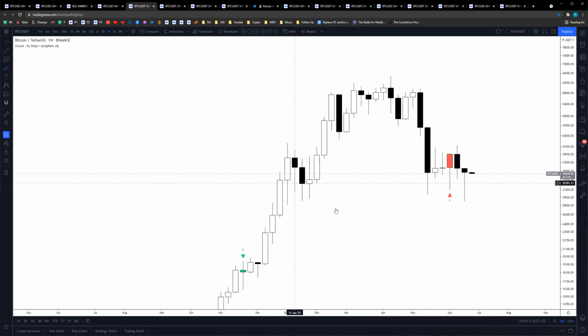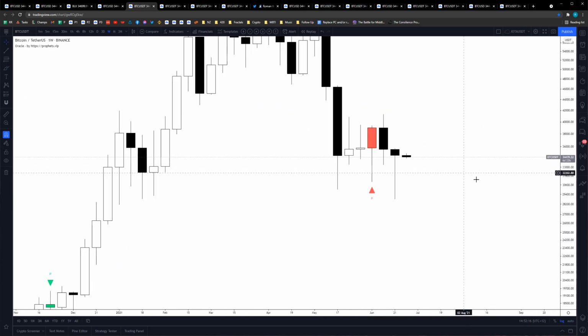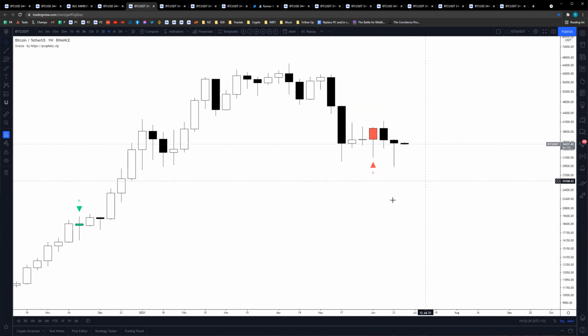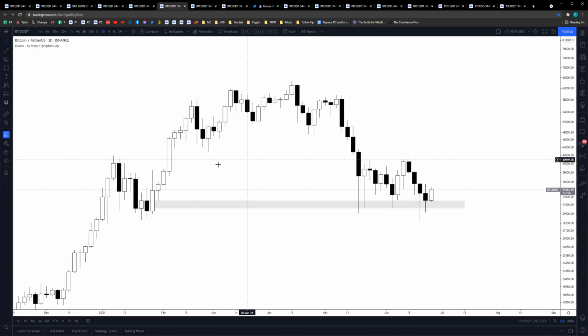So if anyone's following me on Twitter or something, you might get a bit of a 'wow, he's gone from max bear to max bull.' I'm bull in the macro, but I'm very fluid in my own trading. I've got no real bias in my own trading. I just use logic.